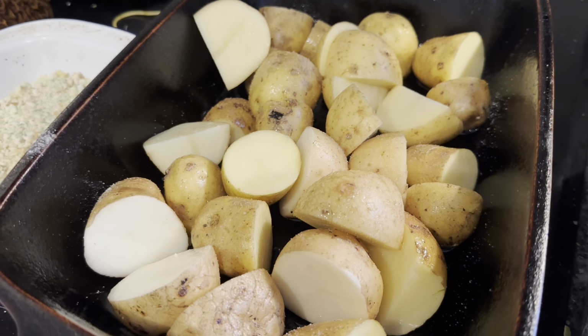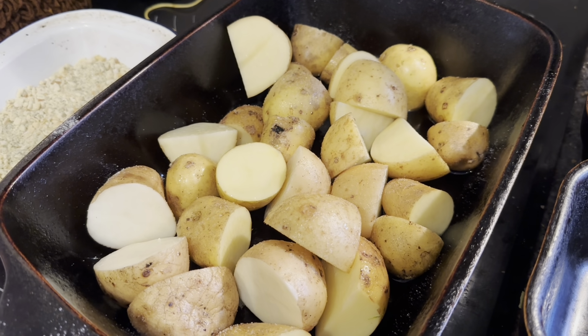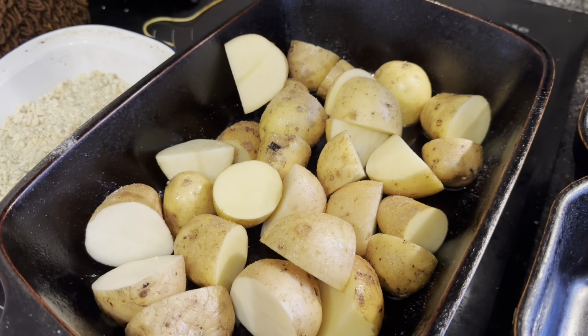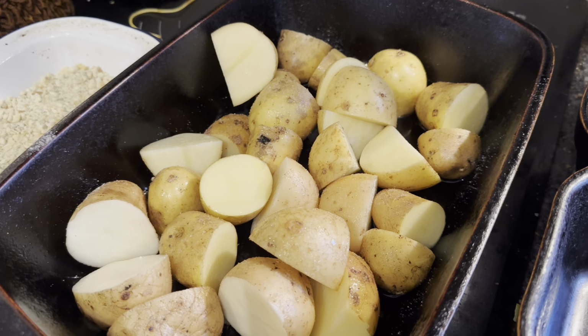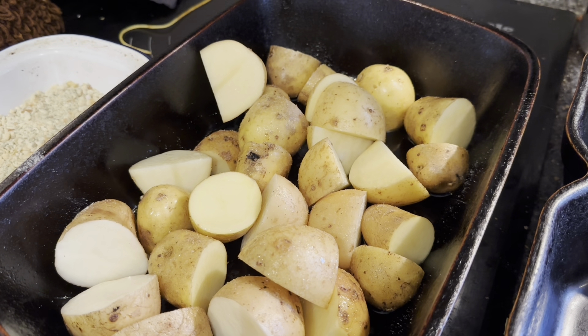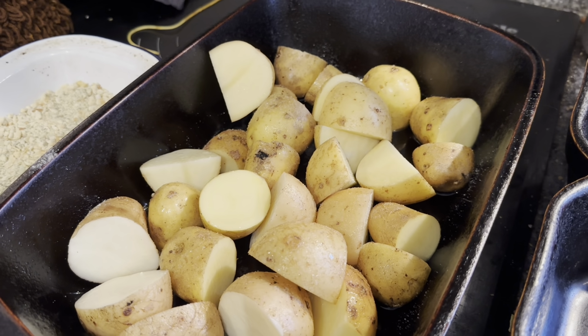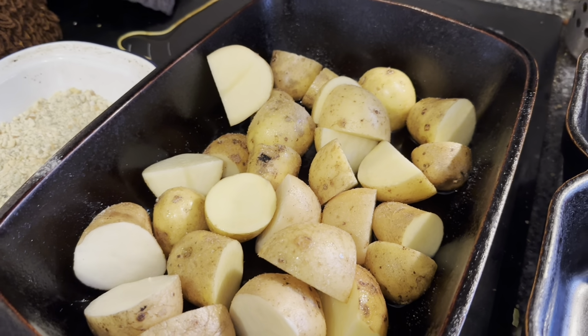So, yeah, I do a lot of roast potatoes because we all like them. And we tend to just snack on them throughout the day afterwards, don't we? Yeah, we always snack on Yorkshires and stuffing and potatoes if they're left. If there's any left, we snack on it for the rest of the day. So that's like tea sorted.